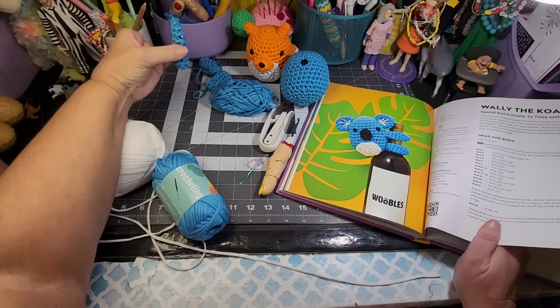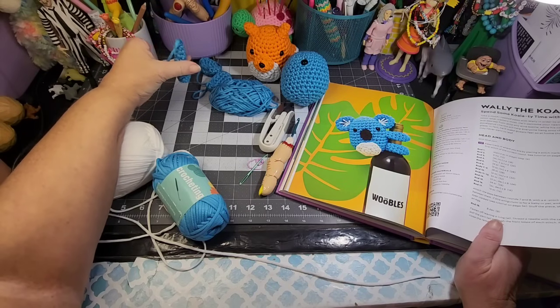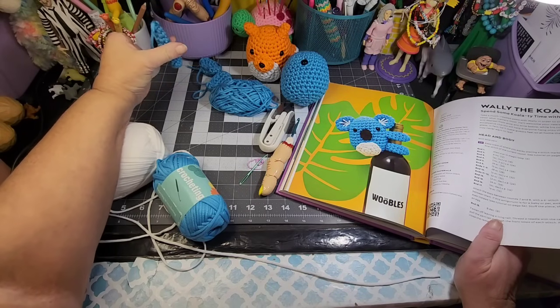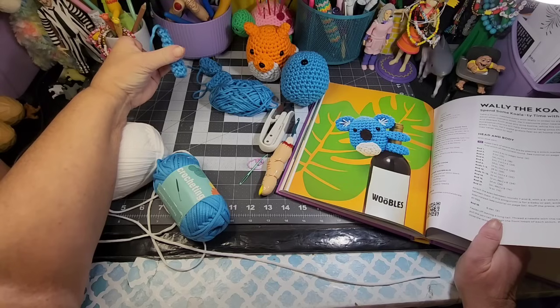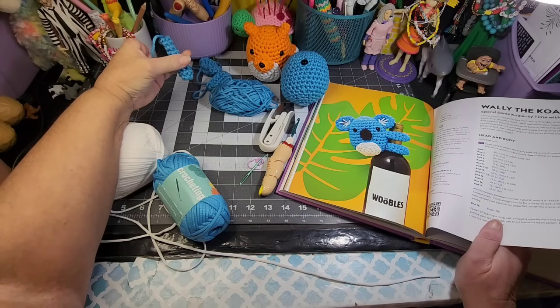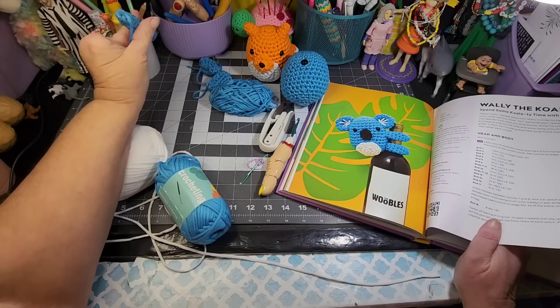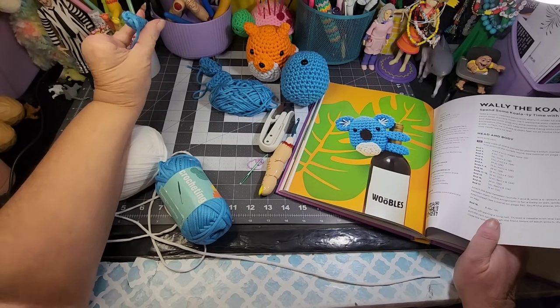And he has 1 arm so far. These arms are tedious for me. Oh my gosh. Working in such a small area is super hard on my hands, as I'm sure it is for other people's too, but it's very aggravating. So he has 1 arm.